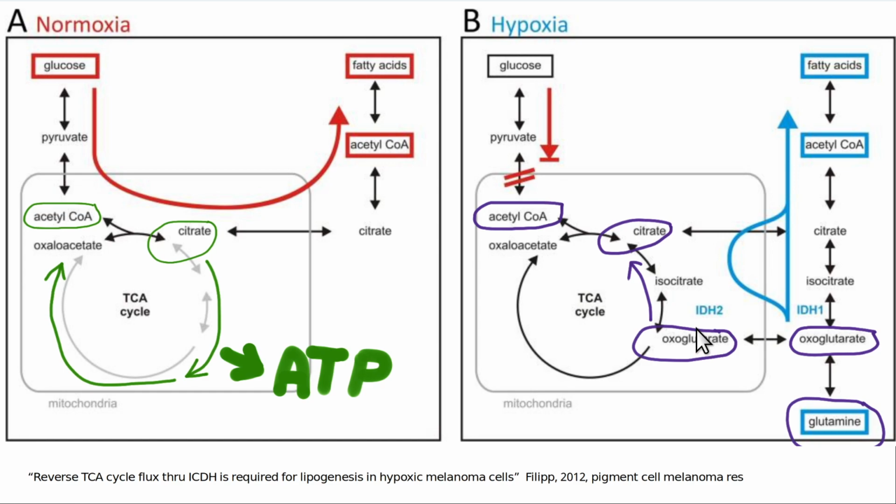A cancer cell has to double itself before it can replicate. So it makes essentially a copy of itself, and then it splits in half. And so that requires a lot of biosynthesis. There's 3.3 billion base pairs in the DNA genome of a human. So they've got to make a lot of DNA, then they've got to make a lot of proteins and a lot of membranes to make a copy of themselves.